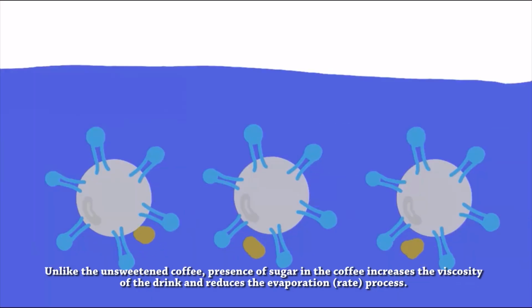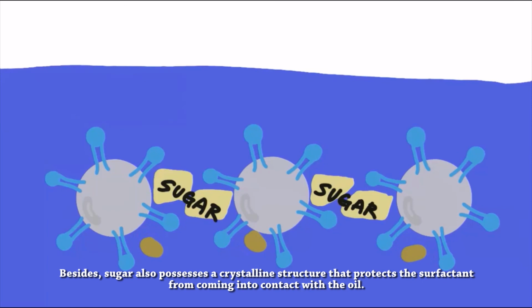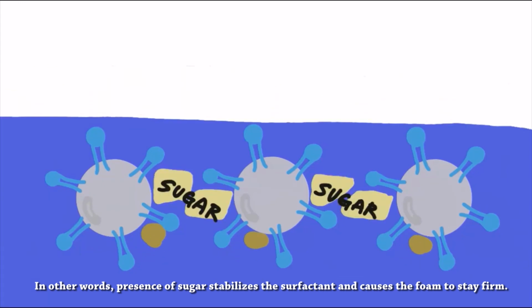Unlike the unsweetened coffee, presence of sugar in the coffee increases the viscosity of the drink and reduces the evaporation process. That way, the surfactant is exposed slowly to the air and the oil. Besides, sugar also possesses a crystalline structure that protects the surfactant from coming into contact with the oil. In other words, presence of sugar stabilizes the surfactant and causes the foam to stay firm.